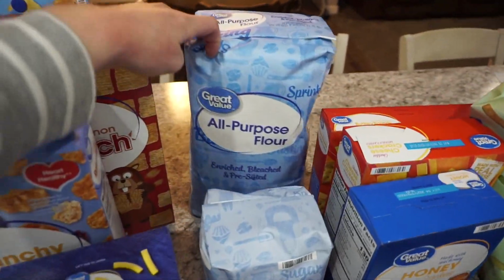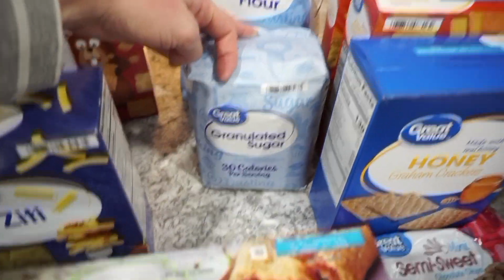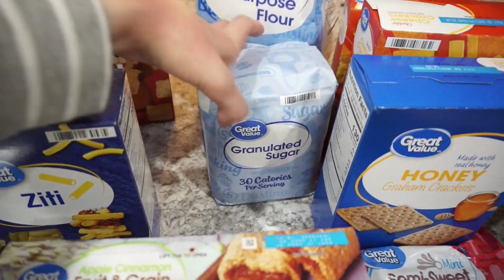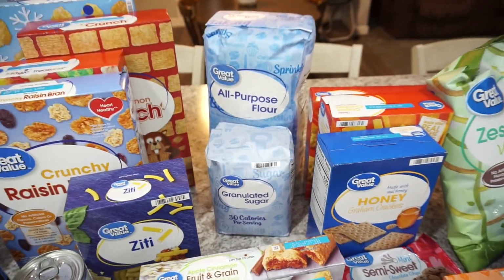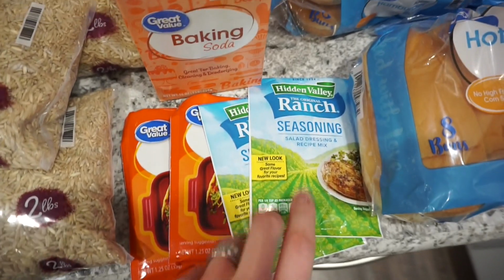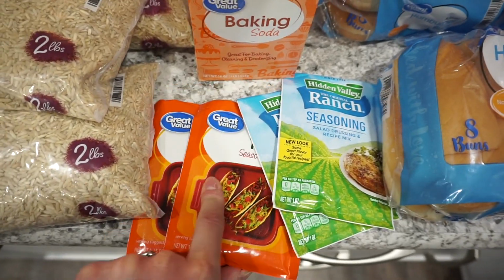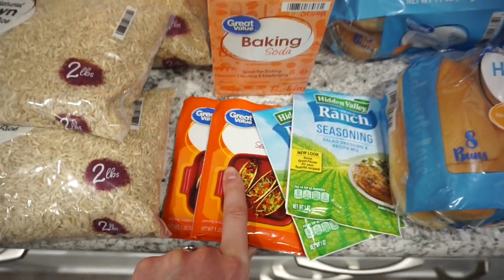I got a big bag of all-purpose flour, and then I got the smaller bag of sugar. I honestly probably should have gotten the bigger one with the holidays coming up, but I just grabbed the smaller one. I got 2 packages of ranch seasoning mix. I ordered the Great Value brand, but they gave me the Hidden Valley. And then I also got 2 packages of the taco seasoning mix.